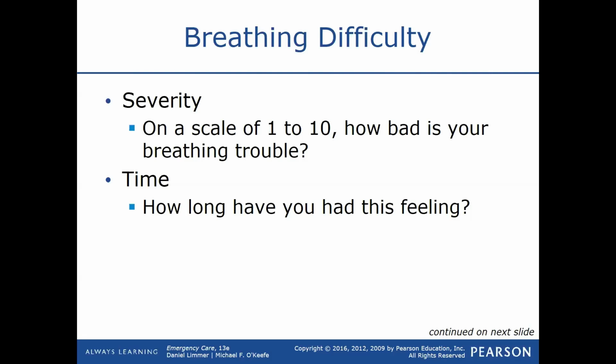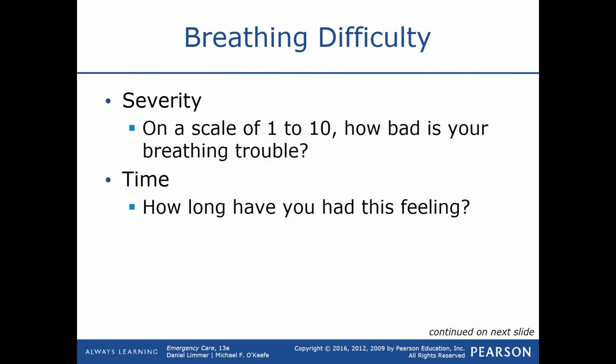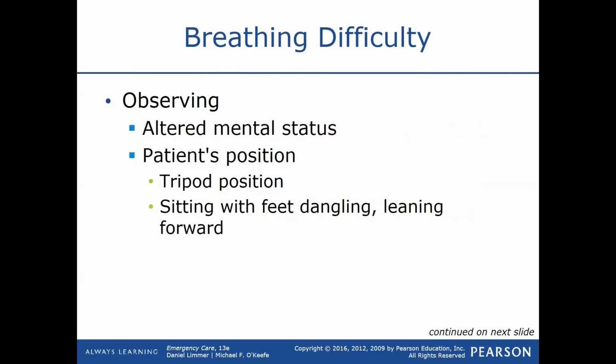Time, how long have you had this feeling? And again, this goes back to they're trying to make it fit, because time and onset are the same thing. But you know, just the way it is.